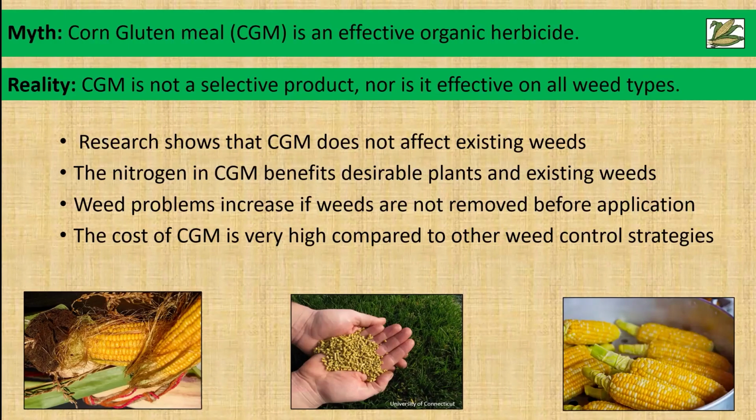Remember I said it was high in nitrogen? Well, that nitrogen, if you're using corn gluten meal, can benefit the desirable plants, and it can also benefit the existing weeds, because corn gluten meal is made as a pre-emergent. It doesn't affect the weeds that are already there. In fact, if you were to use it and there are already weeds there, that nitrogen in the corn gluten meal will actually make those weeds grow a lot more. And I'm sorry, but you'll find that the cost of corn gluten meal is very high compared to other control strategies. But if this is something that you really want to use, I recommend that you read all the research first, and then you can decide if this is going to work for your situation or not.